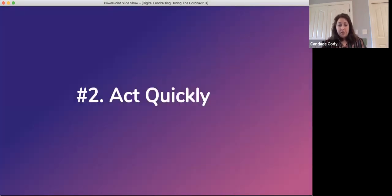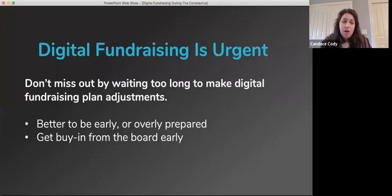The second thing is just to act quickly. Digital fundraising and adapting that into your strategy is really, really urgent. So I think your next step is to start planning your digital fundraising now and getting those tools in place really, really quickly. You don't want to wait, because you could miss out on some digital fundraising opportunities that way.